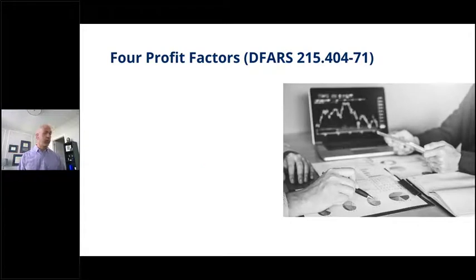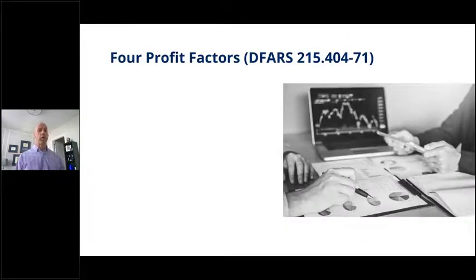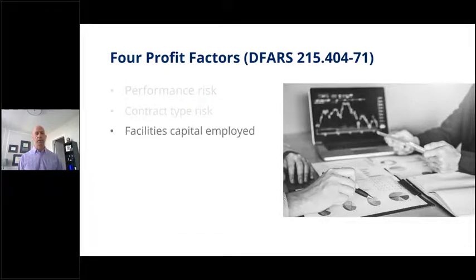Another factor that comes into play, and I'm speeding up a little bit because I've got a few more slides and we've got to get to some Q&A. There are weighted guidelines if you're doing government contracts that government contractors and primes will use to develop a fee position. And there are four profit factors involved. It's the performance risk, the contract type risk, the facilities capital employed, and the cost efficiency.